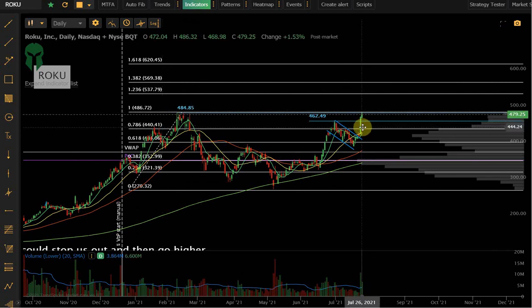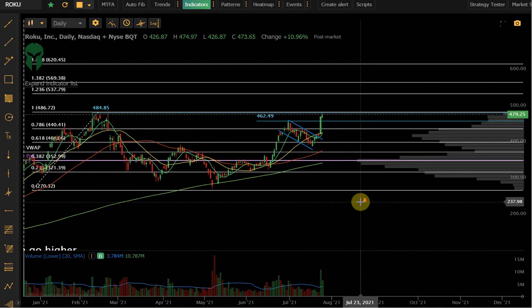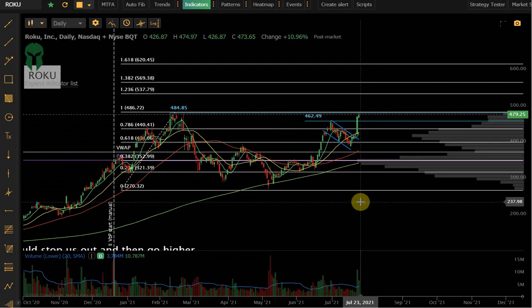Now, with that said, all we did today was get right to this level and stop. I've got to be honest, I really don't have a major problem with this. So you mean after we had a 10% move, which was the single greatest move the stock's ever had, all I did was try and challenge the high and I didn't break it? I'm okay with that. I really am.